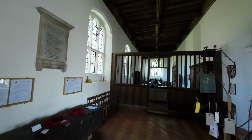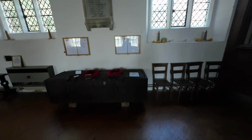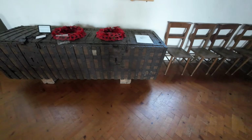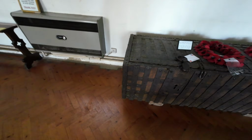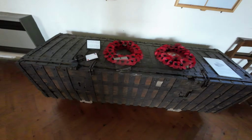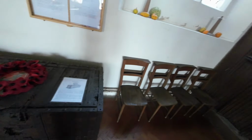Okay, so we're coming back into the crypt again. And again, look at this beautiful chest. Look at the bands of metal wrapped around it. And this is 14th century. That's just amazing, isn't it? Wow.